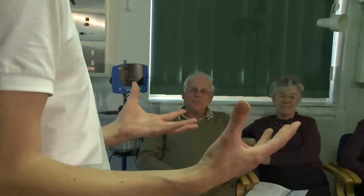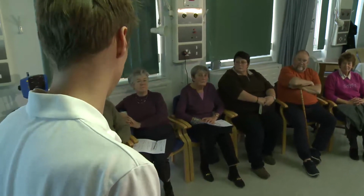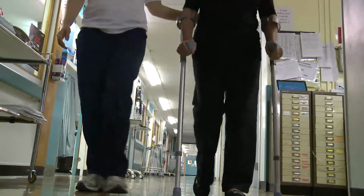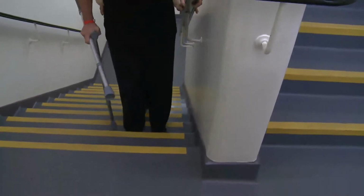The most likely thing is that we won't get up and get out of bed until the following day. I'd say for 99% of people having a knee replacement, it is going to be the following day before we get up and out of bed, before the anaesthetic and everything is worn off. You will also be taught how to use crutches and how to climb stairs after your knee replacement.